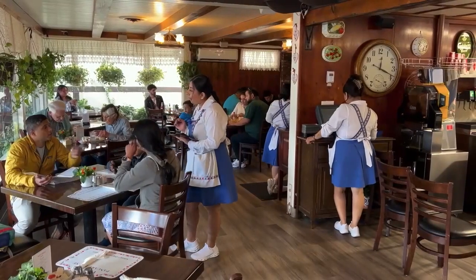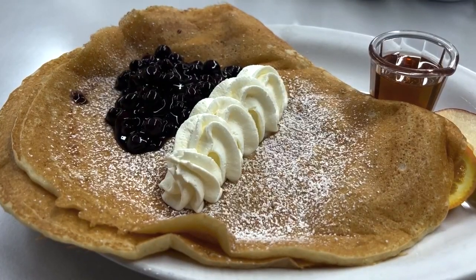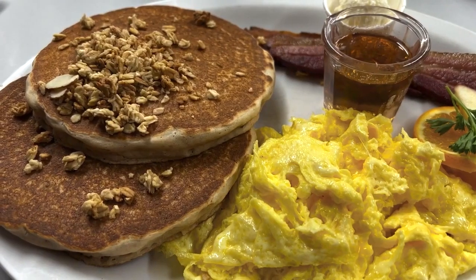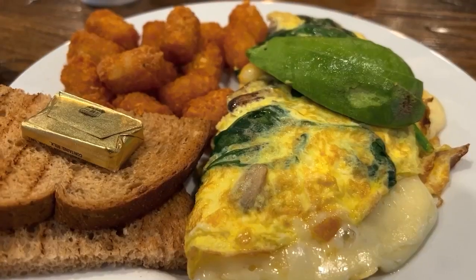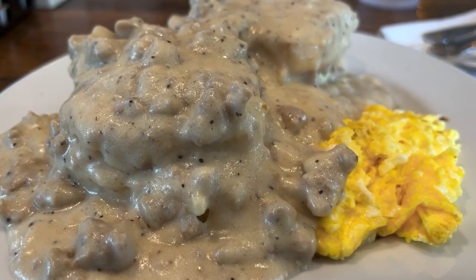That's very popular to have breakfast, and they have really good Danish pancakes that were too big to fit on the plate. I also want to recommend their whole wheat and honey pancakes that were topped with granola. Number 5 is Breweries, that also has Danish pancakes, but what I decided to order was their 3 cheese omelet, and it's another place if you like really big biscuits and gravy.